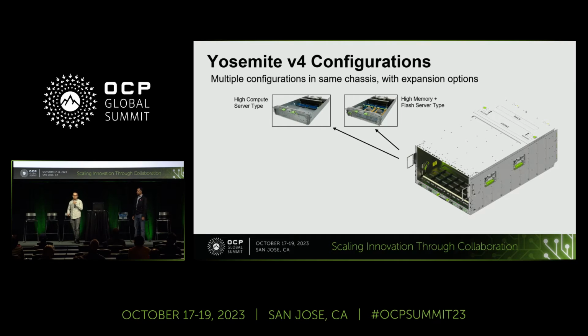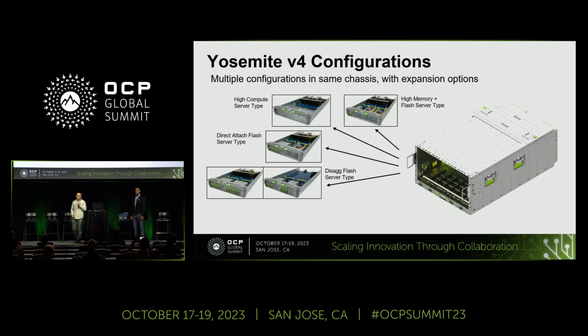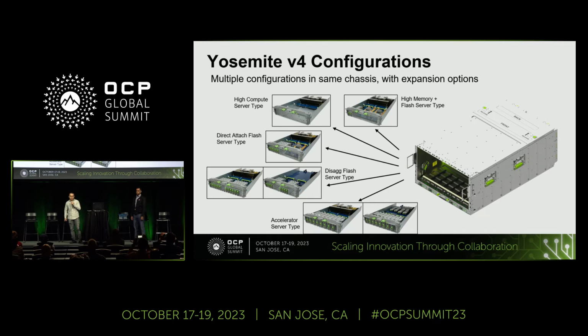For workload with higher flash storage needs, we have the direct attached flash server type and the disaggregated flash server type. The direct attached flash server type features the U1.S drives and the CXL memories in the front expansion. The disaggregated flash server type features a lot more U1.S drives in both front and sidecar expansion and shared by CPUs. For accelerator workload, the ASIC modules are essentially the larger version of the U1.S drives due to higher power and the silicon size. The accelerator server type features the ASIC modules in the front expansion, and in the sidecar expansion, we also have the ASIC modules as well as the U1.S drives as flash storage.